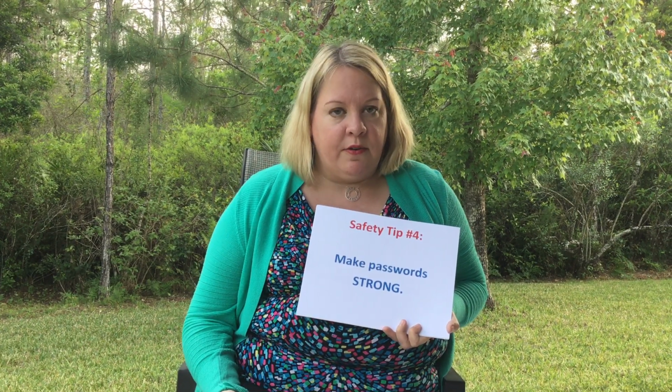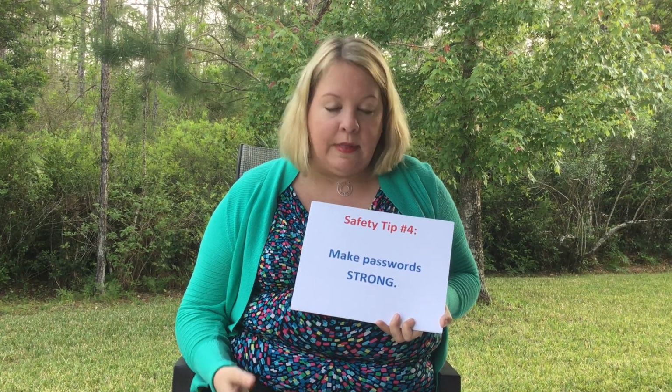But you might be thinking to yourself, but that goes against my rule, because I'm going to choose something really creative, and then I'm going to want to log into my email or my banking account, and I'm never going to remember that password. What do I do next? Well, that's tip number 5. So, safety tip number 5, write it down and keep it safe.